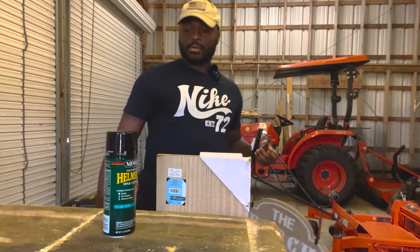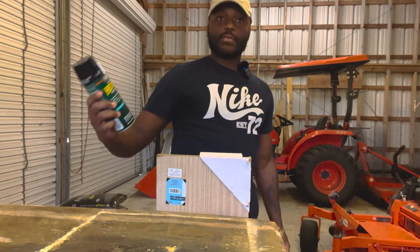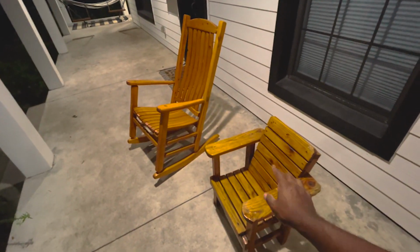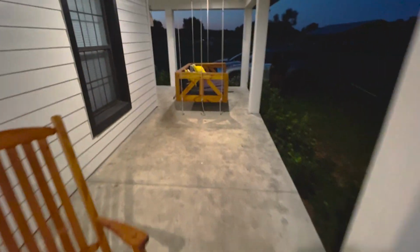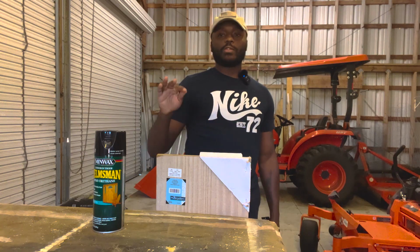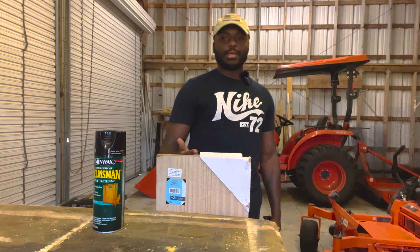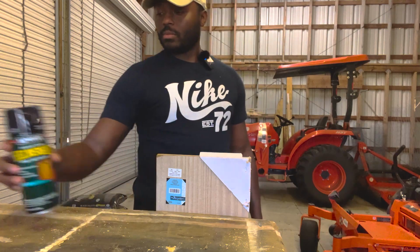All right, y'all. So once again, going to be using this Helmsman, and this is what I use on everything, and it works so well. 10 out of 10 recommend. Our porch swings, our planters, the gable on the barn, everything that we've stained and wanted to protect, I've used this on there. And some of these things are going on 2 years old, and all of them are at least 1 year old. Perfect. Rainy weather, hurricanes, all the weather that we have in Florida, they're doing great.